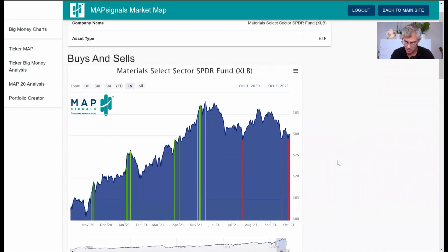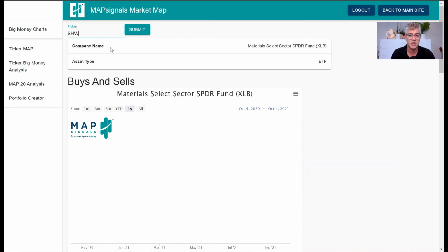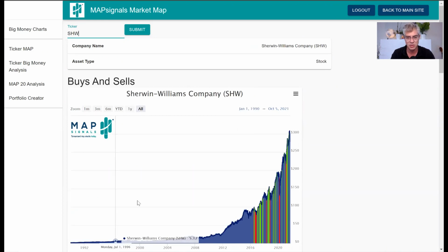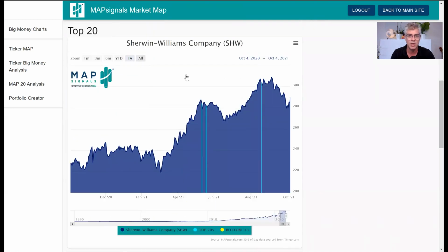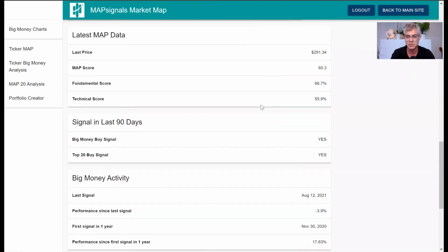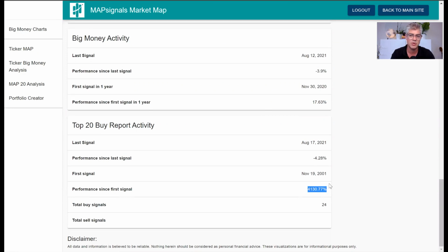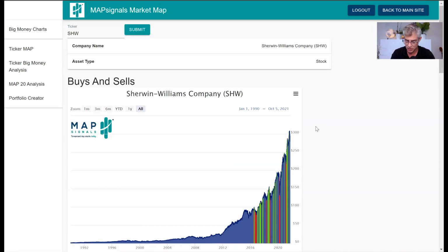XLB holds some really solid stocks like Sherwin-Williams. Okay, they've had to restate guidance recently. They're suffering a little on the pressure side. But you look at this stock over the long run. Look at that. Oh, goodness. I wouldn't bet against that. And looking on a top 20 basis, again, this stock appeared way back when in the early 2000s. I'm scrolling down here. It first appeared November 19th of 2001, 4,130%. Again, when stocks appear on our top 20 report, and they do it over and over again, they typically have the juice.